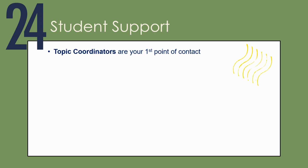Okay, so student support. Topic coordinators are your first point of contact. If you have a question about a topic, go to your topic coordinators, and as I've said, they will all be willing to help you. There'll be consultation times that they'll tell you about, and that's when you can just pop in and see them. As I've said, I'm available too.